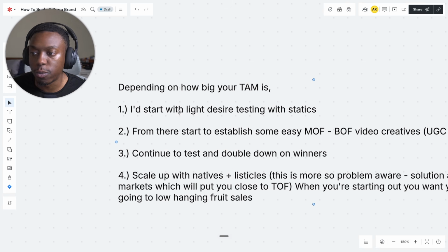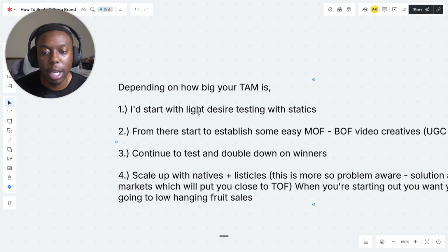So start off one with just some light desire testing with statics. I've been really incorporating and talking more about statics recently because of how impressive it is to see how simple an ad can actually do for you. And I think especially in the United States, it works so well because of how much marketing and education is going around when it comes to these same exact products.